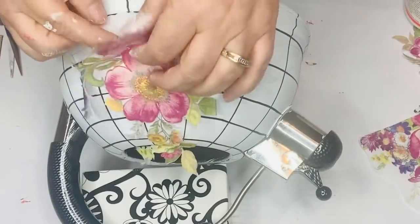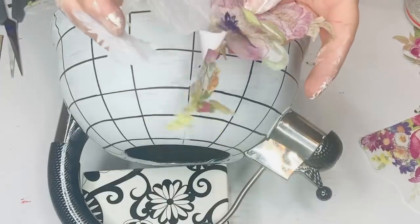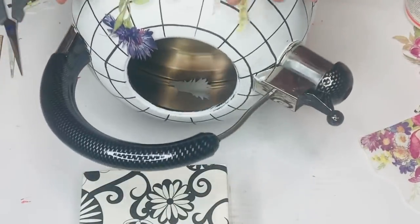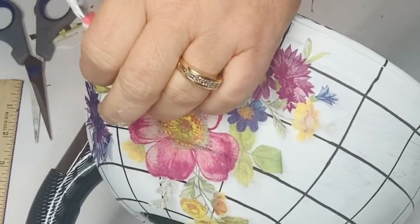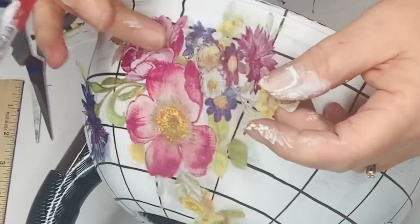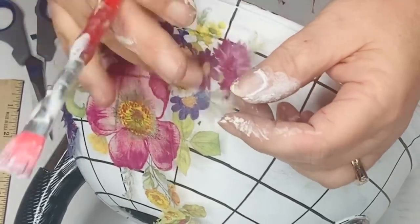So these napkins are about 3-ply, and so after I got it all cut out, I pulled off the backing and then just left it with the single top ply part. And then I went in with the Mod Podge and put a real thin layer and then put my napkin piece on top of that. And then I'm going to go over it all pretty lightly so that I don't rip anything, and then it'll stay in place.